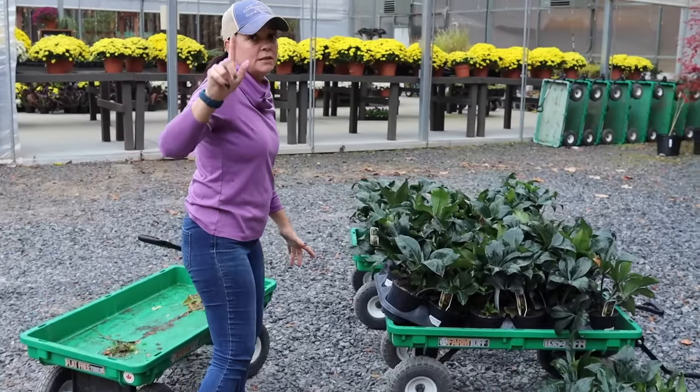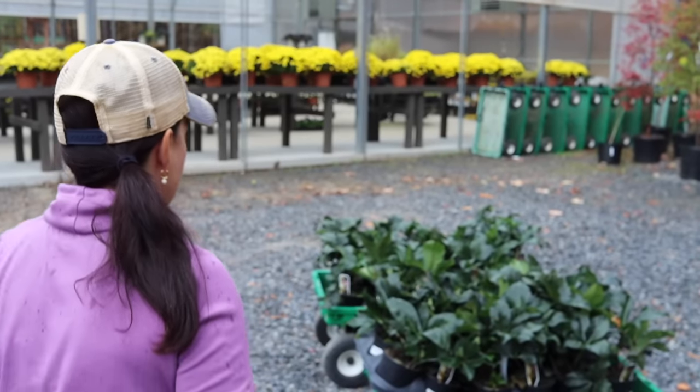So excited about this. Now listen, people, I'm telling you, you need to get to this nursery and hurry up and get these plants, because they're going to be gone, and come February, March, you're going to be so happy that you came and got them.